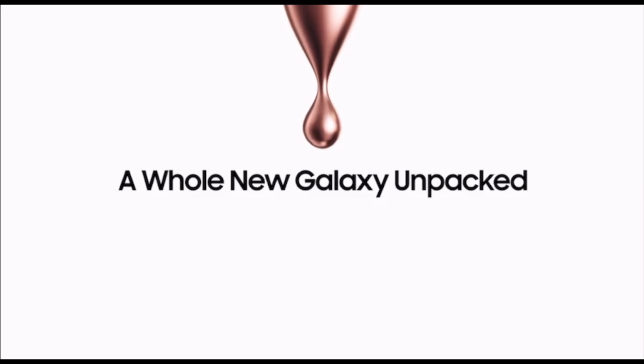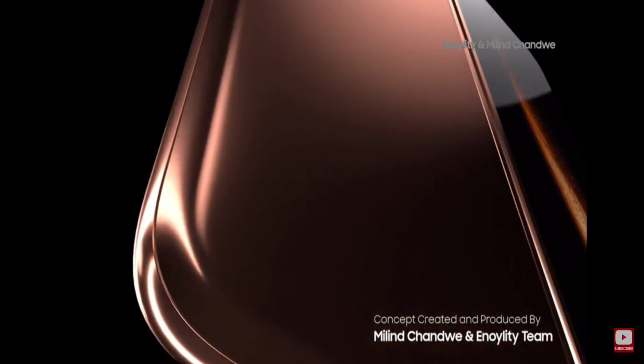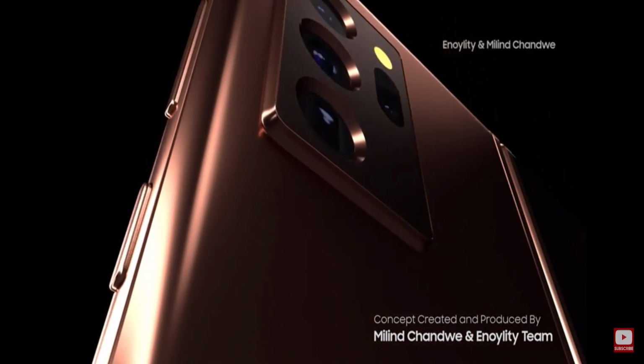What's up guys, we are just 2 hours away from the Samsung Galaxy 2020 Unpacked event, and let's talk about what Samsung is going to release in that event, starting with the Samsung Galaxy Z Fold 2 5G. It is the successor of the Samsung Galaxy Fold 1.